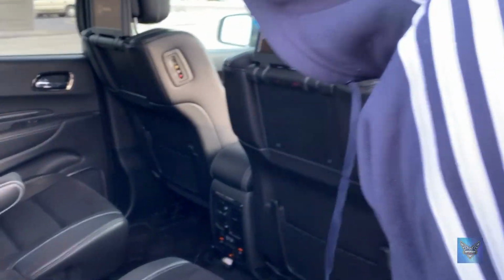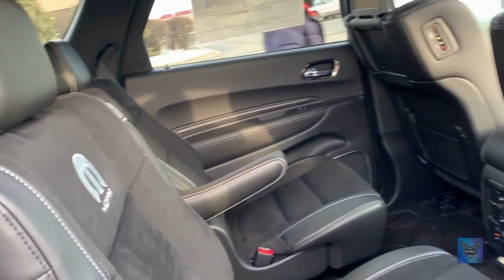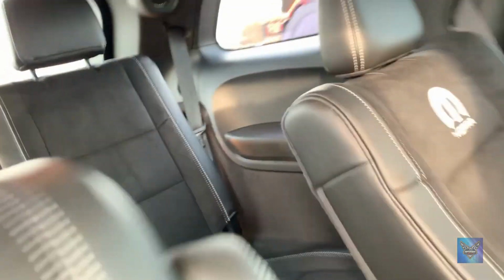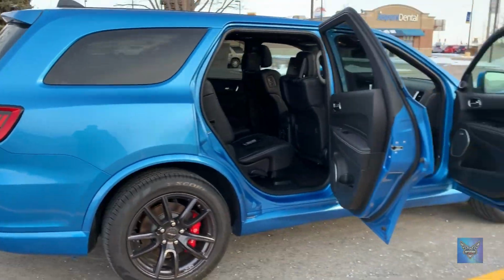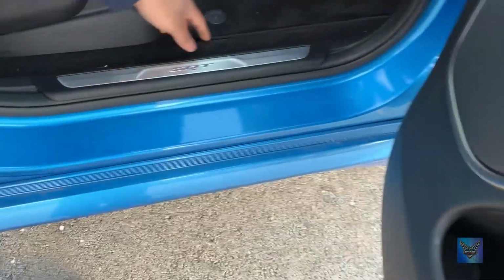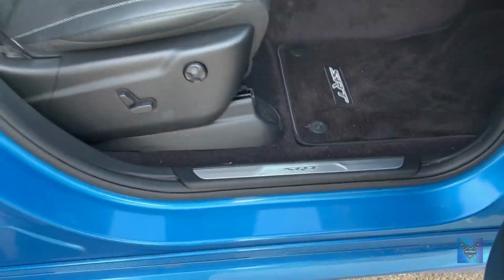Damn, the TVs though. Oh yeah, these are the TVs right here. Ooh, this is fully loaded though. Mopar seats, third row seat. Yeah, I damn near want one of these. SRT edition. Special edition too. They don't even make these like that.